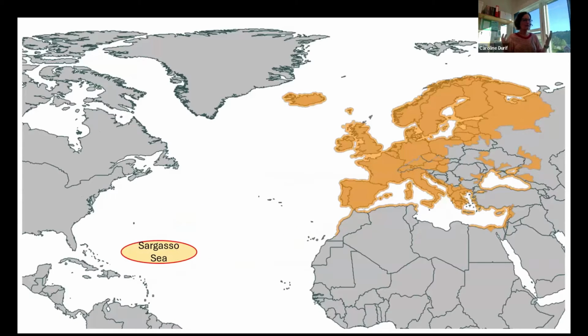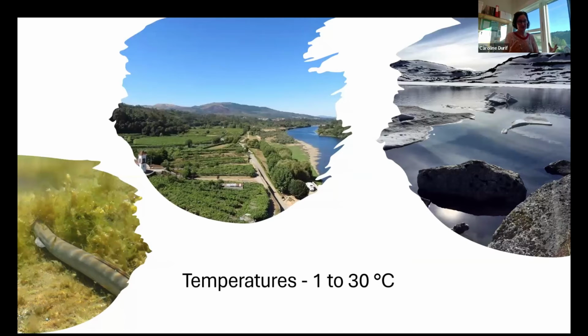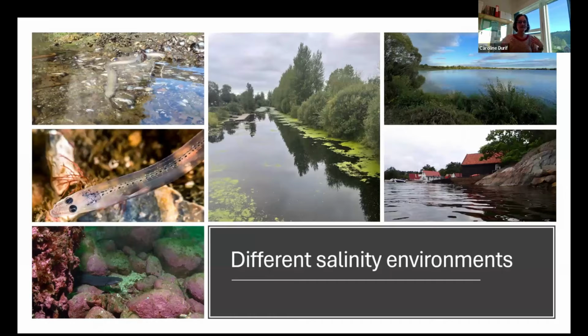The incredible information also that we know about eels is that, as you can see, they're widely distributed from northern Norway down to Morocco, and then far into the Mediterranean. And all of them spawn in the Sargasso Sea, meaning that they all have the same genetic material. Despite having the same genetic material, they can withstand very different conditions, like temperature conditions. They can live in habitats with freezing waters. They can live in rivers that are almost drying up. And they also can colonize different salinity environments.